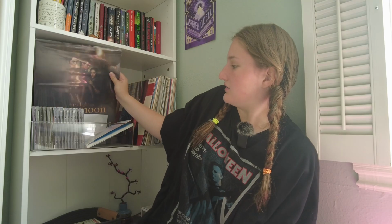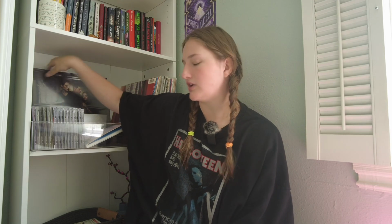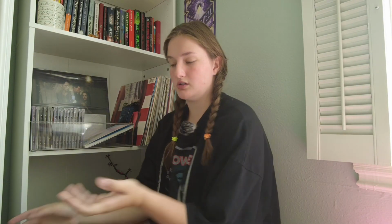I want the Twilight soundtrack real bad. Real bad. It is so expensive. I'm definitely gonna have to order it as a treat or a birthday present. You never know. I'm gonna get the vinyls that are on my dresser down and show you those now. I've been keeping my largest collections on my dresser just to save space.